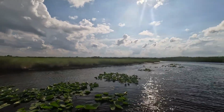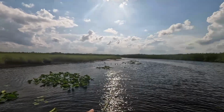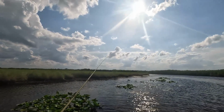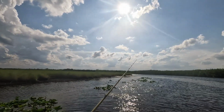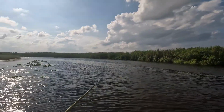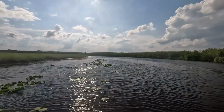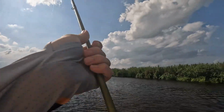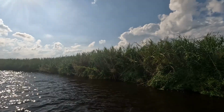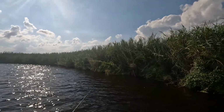Right now, I'm just basically letting the wind take me down this river. And I'm getting some really long, nice casts in here. Oh, that was a fish right there. Nice. Very nice. All right, well, there's definitely fish in here. That was another bite. I don't think there's much for current here. I think this is just more wind blowing me.